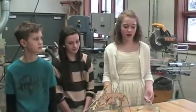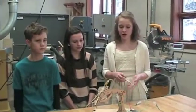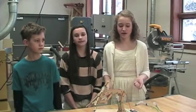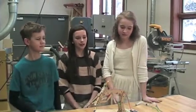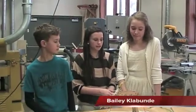Cool, and then the end result, to see how it works. It's just kind of neat to see it move and see that you made this. My favorite was probably just the final product and just playing around with it. Once we put the water in it, we got to put it on an X and Y coordinate, and we got to move and pick up objects.